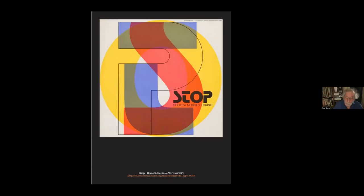And our last example of use of color is a small specimen for the Stop typeface by Aldo Novarese for Nebiolo in the early 1970s. This is from the Letterform Archive website. The typeface, called Instant Logo back in the 1970s, has letters that are not complete, and this overlapping set of colors is the word stop. And the specimen was designed by Novarese as well as the typeface.